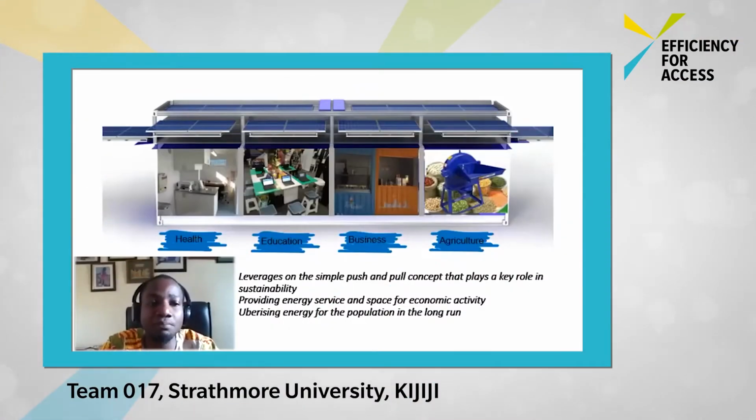Kijiji is supported by 2 key components. 1, selling energy and space for incubation of rural areas and rural businesses. And 2, an Uberized concept where we deliver batteries in household areas that are far from the solar-powered container. So what is going to happen in this container?